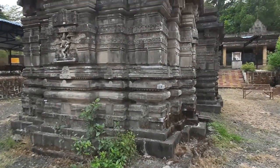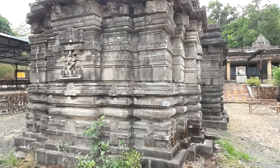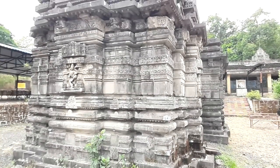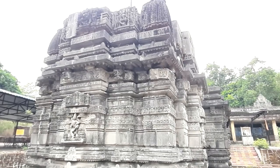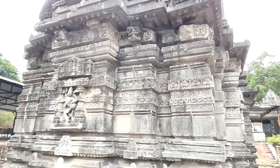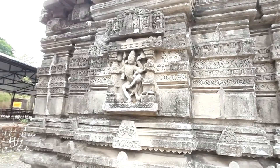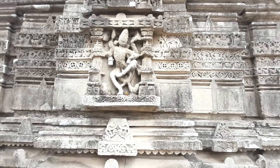Coming back to the temple, there is another Dev Koshtaka of Bhairava. It is exactly at the back of Garbhagriha. And here we can see the Bhairava is dancing fiercely.